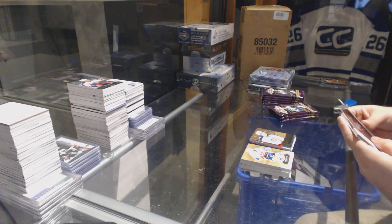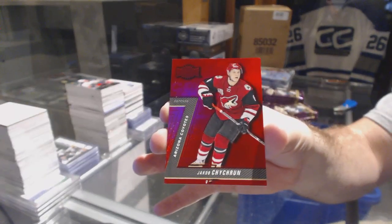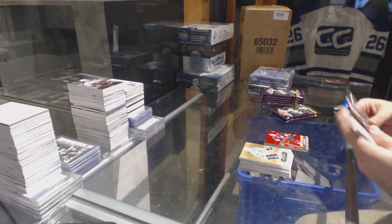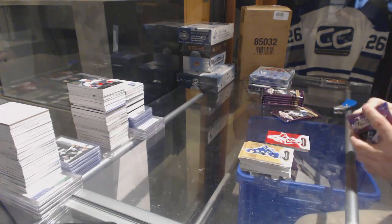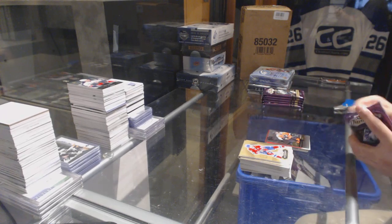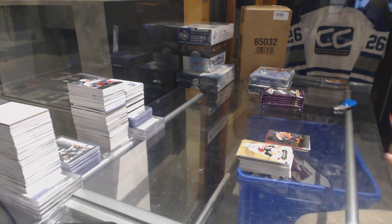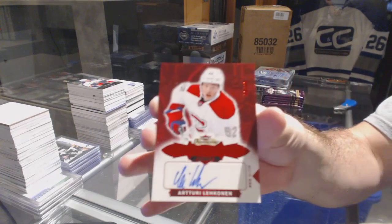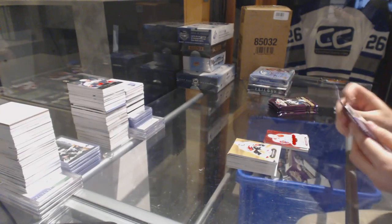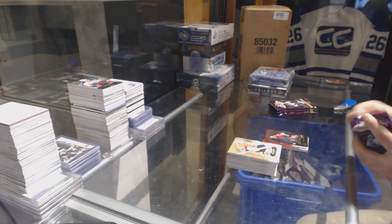Skybox Premium. We've got a Metal Universe PMG Red of Chychrun, number to 150 for the Coyotes. Red Glow for the Red Wings of Zetterberg. Provorov Showcase Rookie for the Flyers. For the Habs, number to 49, Red Glow Rookie Auto, Arturi Lehkonen. Hot Gloves of Corey Crawford for the Hawks.